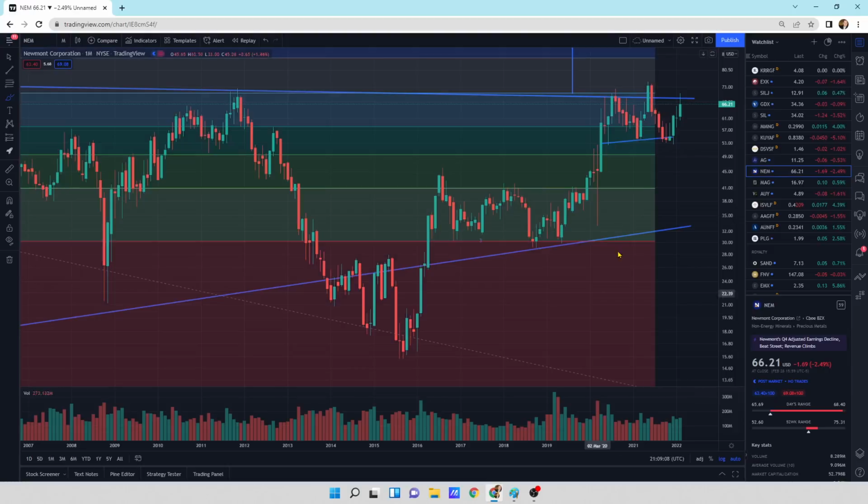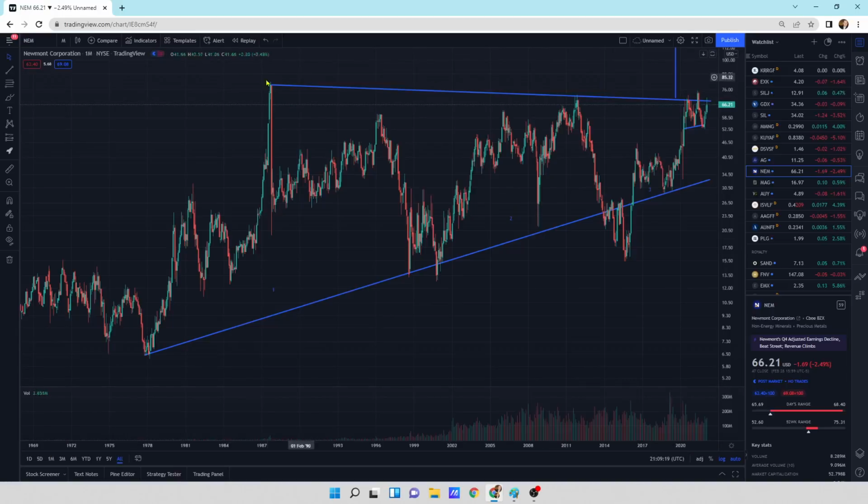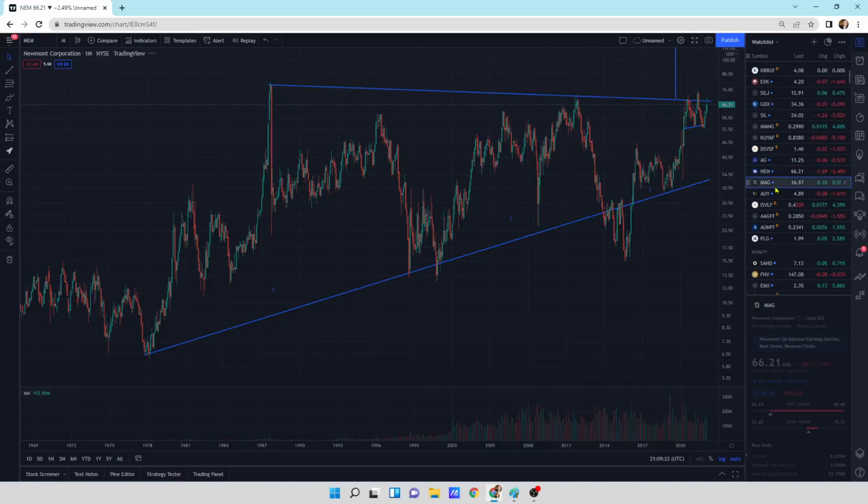Newmont's also working on its massive pattern. Let me grab this guy. I'm just going to get this out of here real quick. And it's working on its pattern here. It's right at the top, trying to break out. And we're going to see a big old run at some point when that breaks.